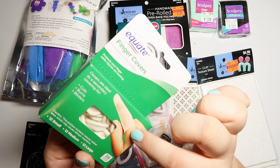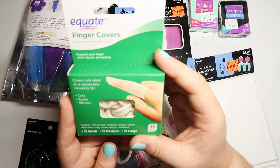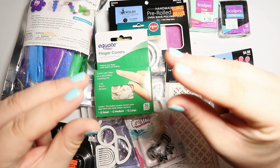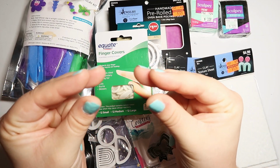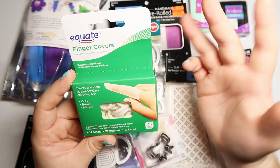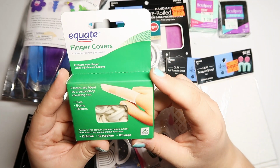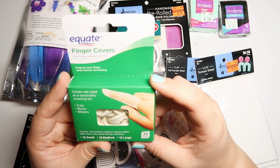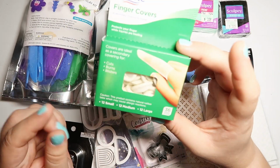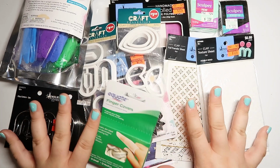So you put a finger cot on, and we use these at Disney all the time if you need them. But these are perfect, because I use these three fingers when I clay. So that's perfect, and it helps. There's 36 in here, and I don't really care if they're small or large. They'll fit on my fingers no matter what. Even though I've got some chunky fingers, they'll fit. So that's what I got for clay.